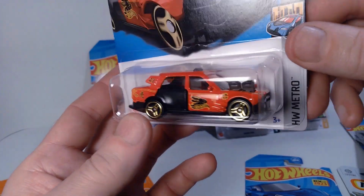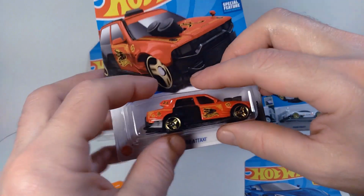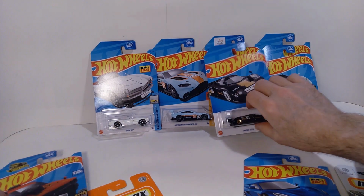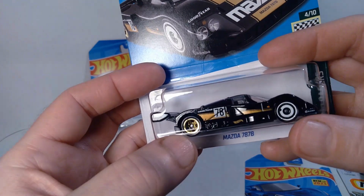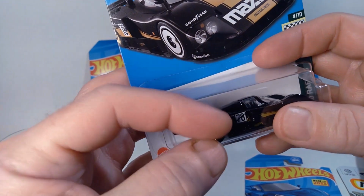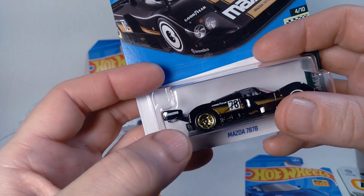Definitely something I'm looking forward to opening, and I'm testing out that door to see how far it opens. So, very cool model. Next up, we got this Mazda 787B. I think this casting's been around for a while. I believe there's a premium version where the back part of it actually comes off to expose the engine.